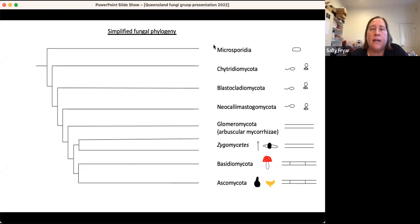This is a really simplified tree of the fungi. As I said, the basidiomycetes you're going to be really familiar with, ascomycetes possibly. Then you've got the zygomycetes. They're not a whole phylum, but probably a group of a number of different phyla that aren't properly sorted out yet, so we just lump them into the zygomycetes for the moment. Then we've got the glomeromycota, which are the mycorrhizae. These are fascinating little fungi that attach to plant roots and help the plants to grow and then get energy back from the plants. Some really interesting little organisms.